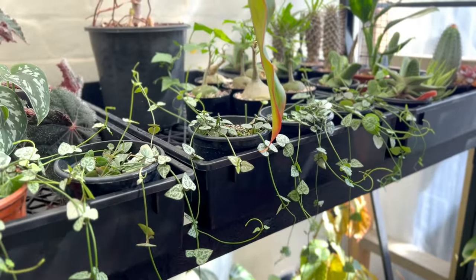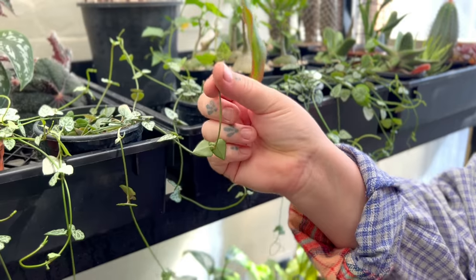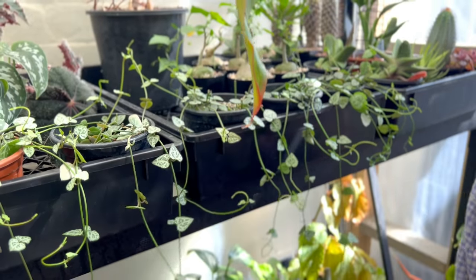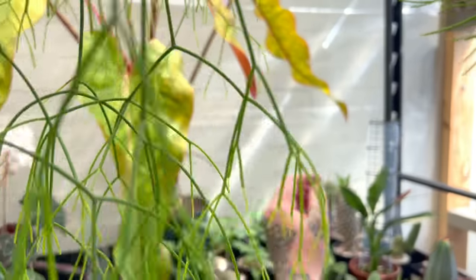So if you don't have hanging space for this one, you can pop it on a trellis, and it's super cute, and it'll climb around and grow and flower for you as well. Beautiful, easy, and you know I'm a sucker for all big leaves.